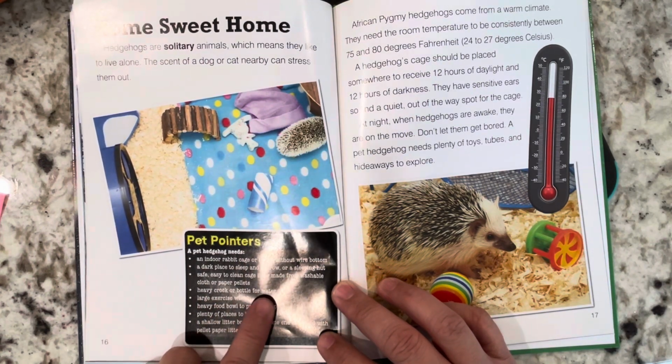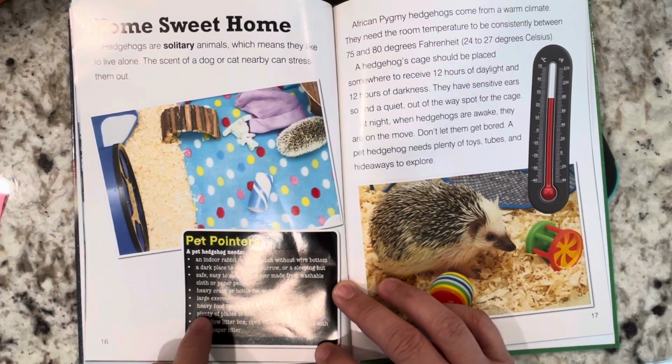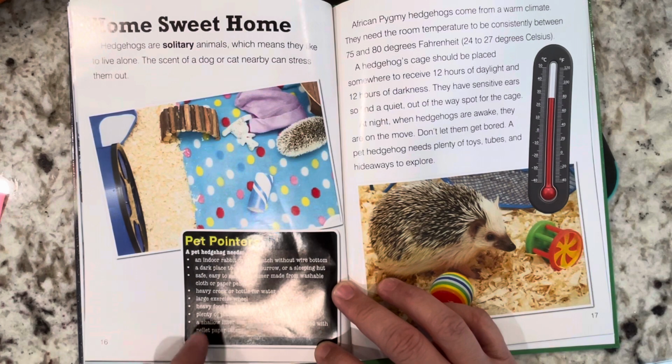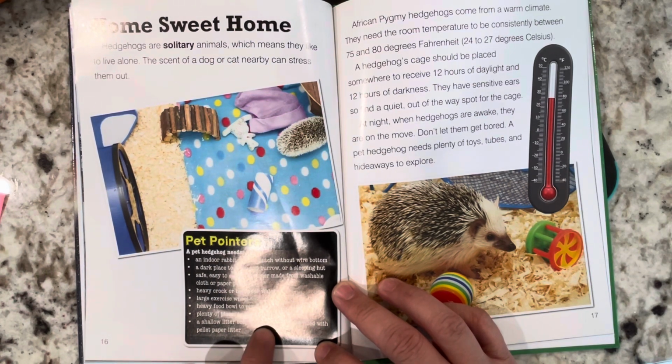Heavy crock or bottle of water, large exercise wheel, heavy food bowl to prevent tipping, plenty of places to hide, a shallow litter box open on one end and filled with pellet paper litter.